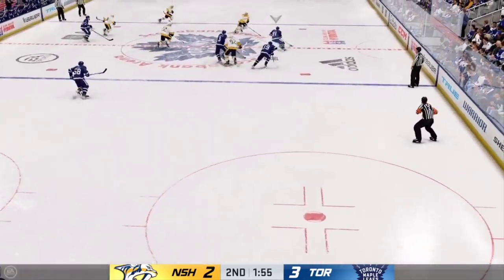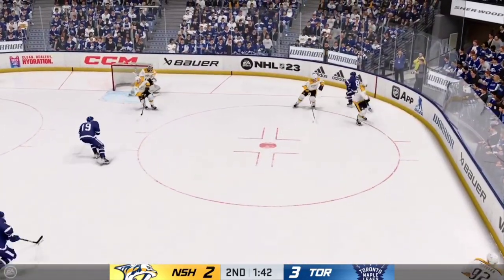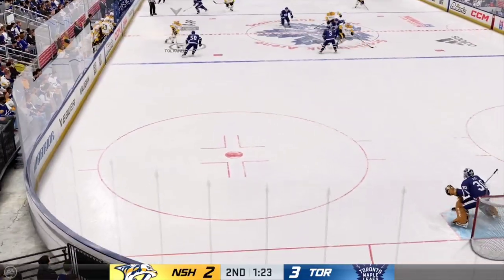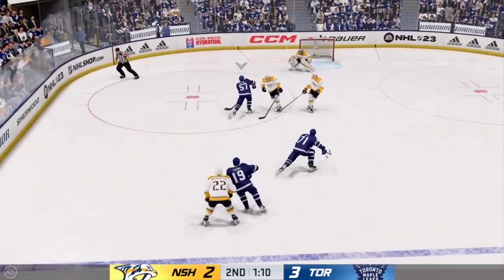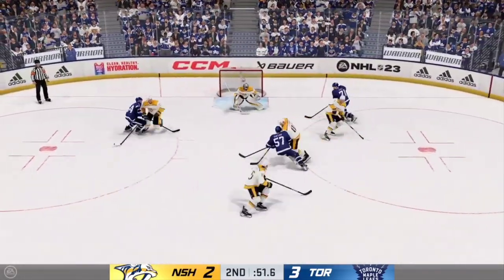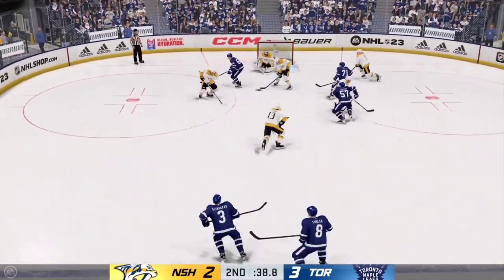Poked away at center by Kessel. Along the half wall with the puck. The Predators gain possession. Sends the pass over. Poked away in the neutral zone by Letang. Puts it on net. Comes up with a stop. Toronto's lead does not change. It just needed a bounce there. As the puck hits the post, it stays out.